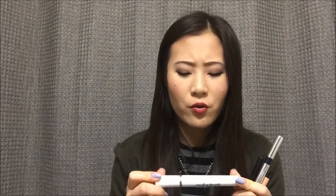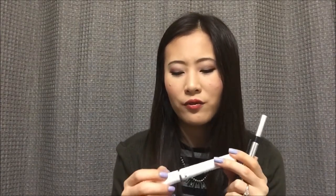The other mascara I have here is from Almay. This is Get Up and Grow. So this is one of my all-time favorite mascaras, and I've used quite a few of those. This one is close to being done because it's kind of drying now, so it probably wouldn't last me too much longer. Then I have a concealer.